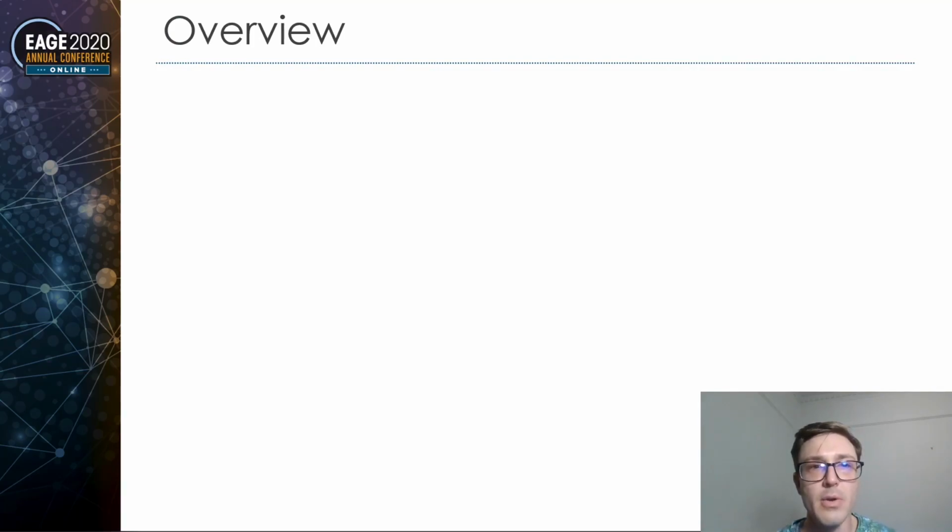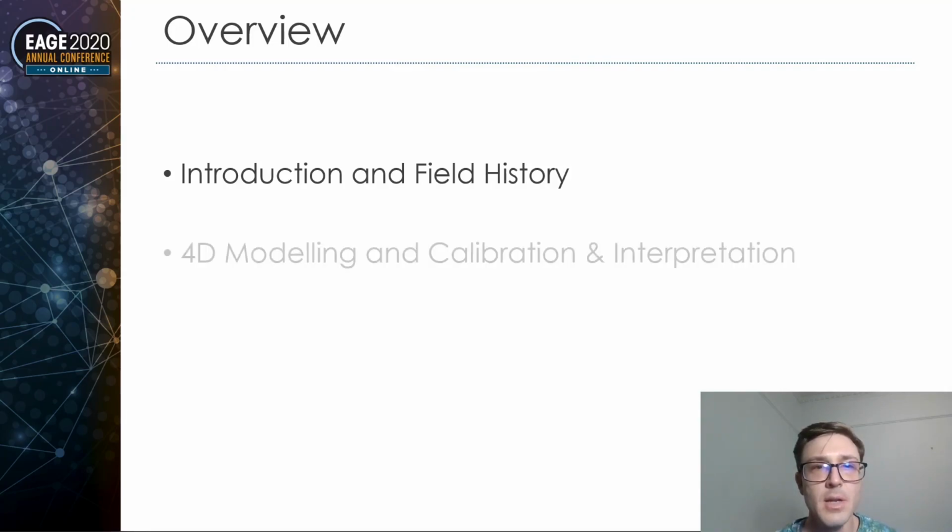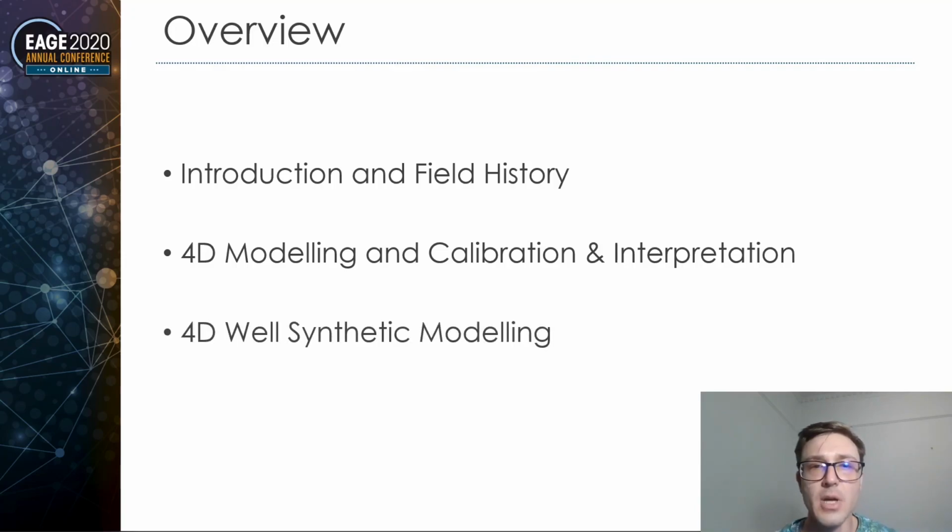During this talk, I will cover an introduction to the dataset, including structure and reservoir geology, as well as the field production history. I'll then move on to our 4D modeling and calibration of the 4D signal and the accompanying 4D interpretation. And finally, I'll tie back the 4D calibration to the observed 4D signal with hypothesis testing using 4D well synthetics before finishing with some conclusions.